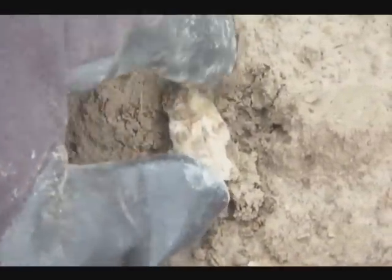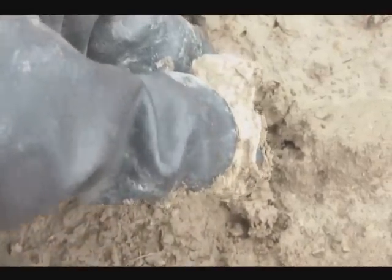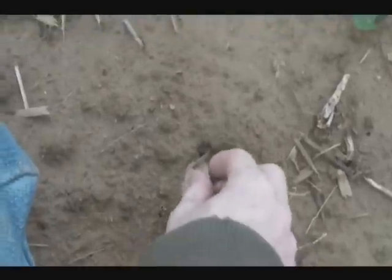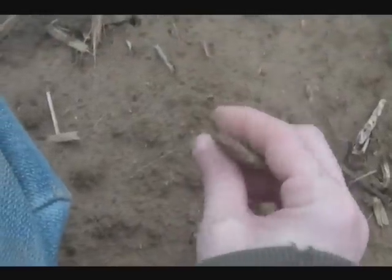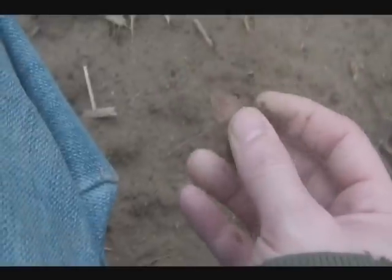Probably a Hopewell. A lot of Hopewells up here. Alright, we'll have to wait until it's cleaned up. It's too muddy. There's one notch. It amazes me when you walk right up on something and you think, man, I should have seen this from a mile away.